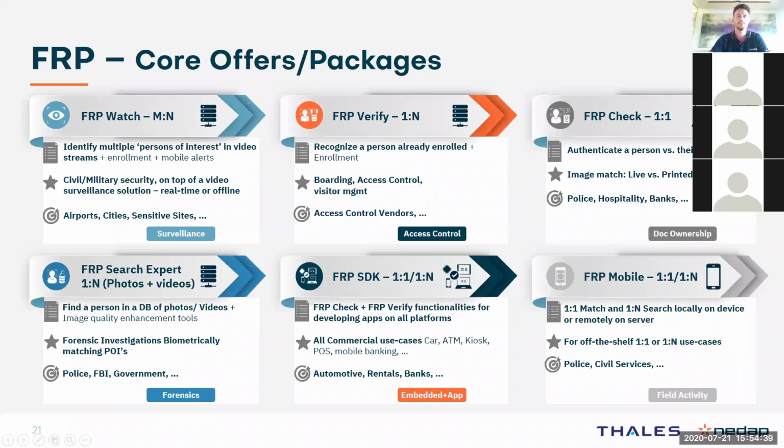So we have packaged our offer along main use cases. The one that we'll be focusing on in a minute is obviously access control, which is in the middle. It's called FRP Verify. And it's about identifying one person when they try to enter a building or cross a door and so on. Just to touch on the other offers, and I won't be long, we have another offer dedicated to surveillance, FRP Watch. We have an offer dedicated to forensic investigation, FRP Search. All of them are, of course, manipulating real-time or recorded videos to find people.